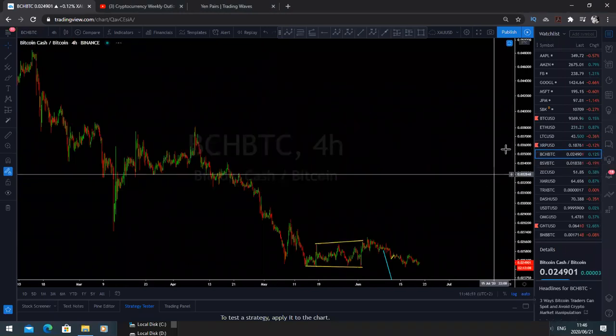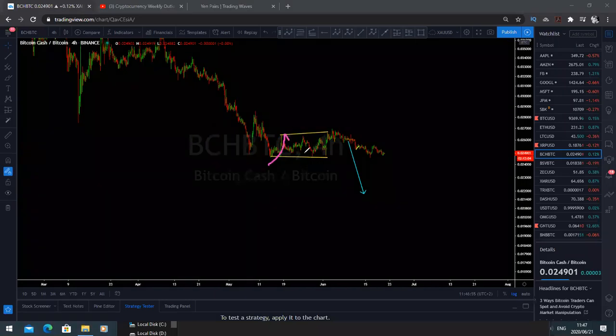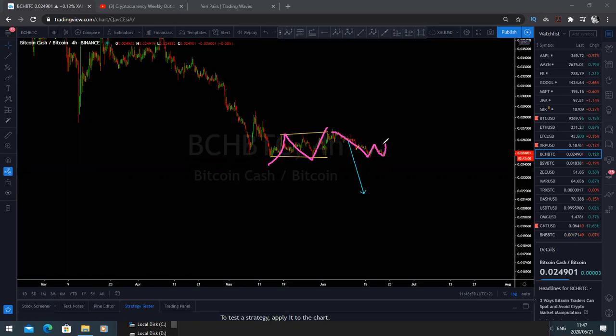Okay, looking at Bitcoin Cash. Bitcoin Cash has also made a corrective structure, 3 up, 3 back, and 3 up. So we're looking for this one to continue lower. Even if you see a bounce here, we should see this one making one more move to the downside. That is what we see here on Bitcoin Cash.